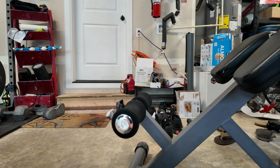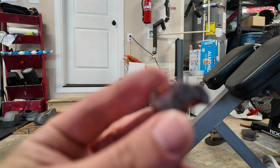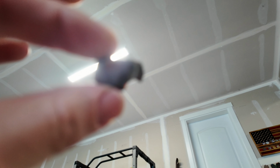enjoying. That one's pretty cool. And like this one had some purples in it here, if you hold it up to the light. And these are much better in the sun. These different agate chunks.